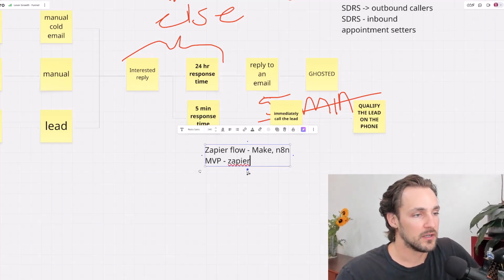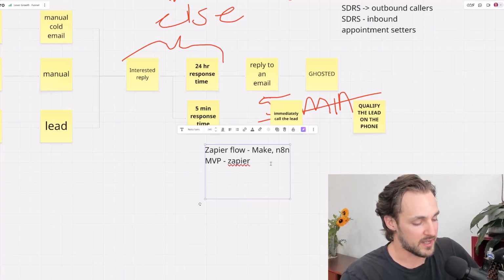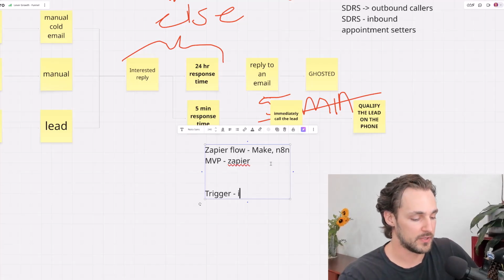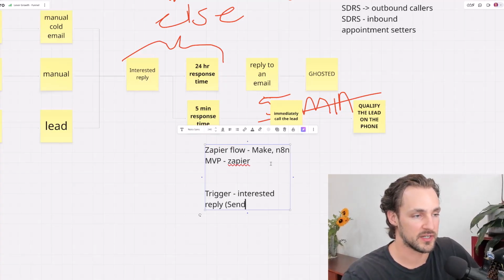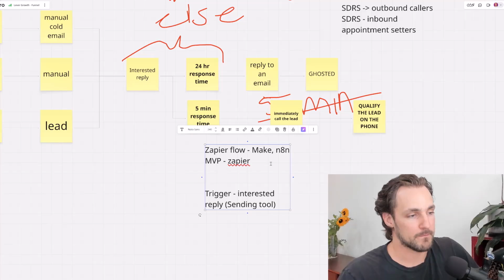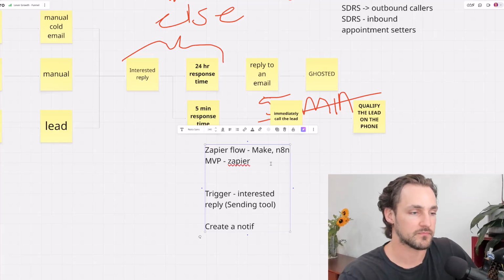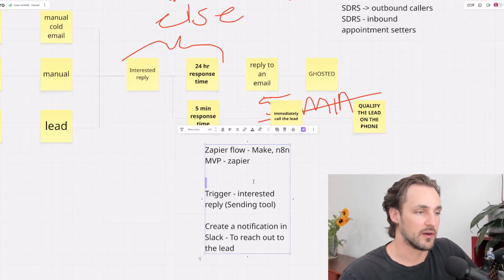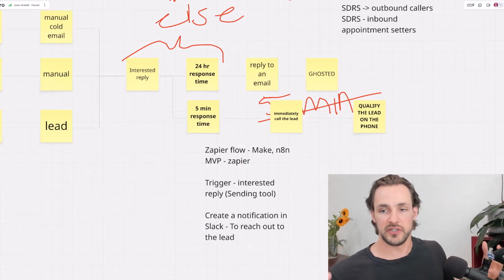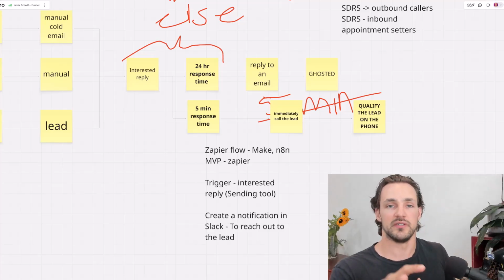So then what you'll want to do in your flow is set a trigger for interested reply inside whatever tool it is you're using. So your sending tool. And then you want to create a notification in Slack to reach out to the lead, right? So in many cases, if you're building a good list in the first place and you're doing the qualification up front, this is going to be all you need to do.